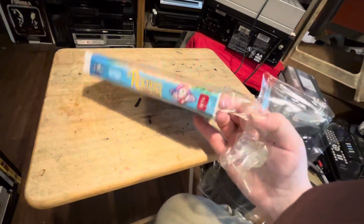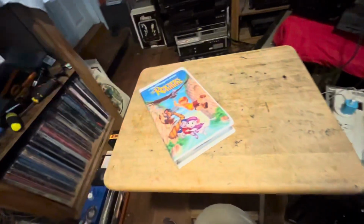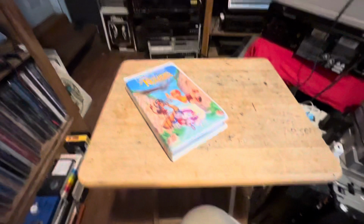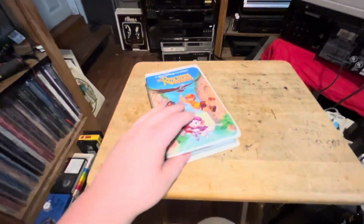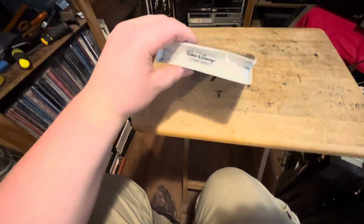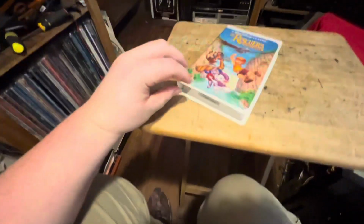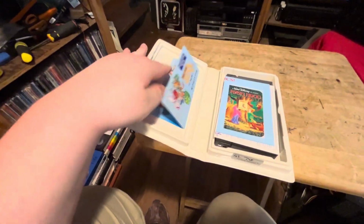So we have a beta copy of The Rescuers Down Under. I'm using my cell phone. I'm going to switch hands. There's a seal here that has to be broken, so I'm just going to lift it up, and there we go. Hey, we got all kinds of goodies in here.